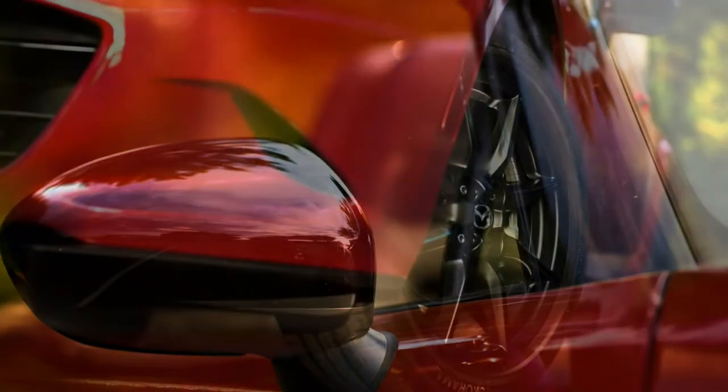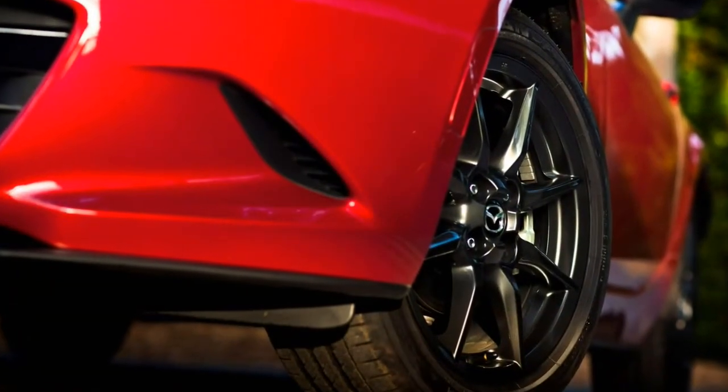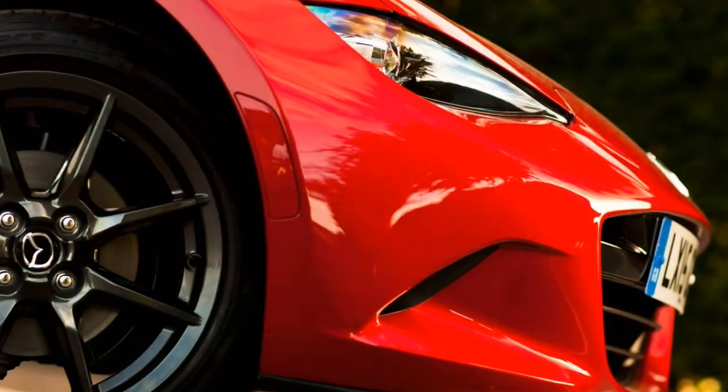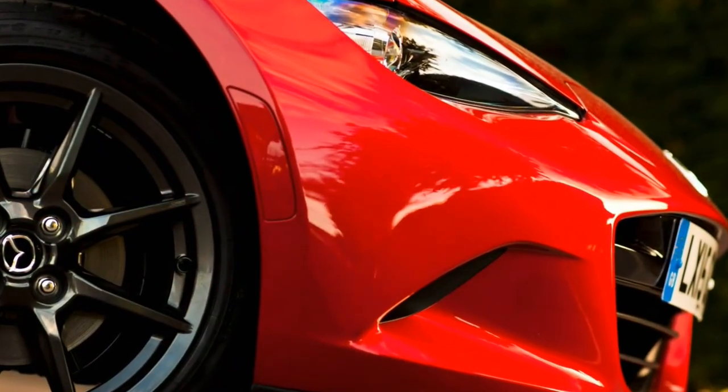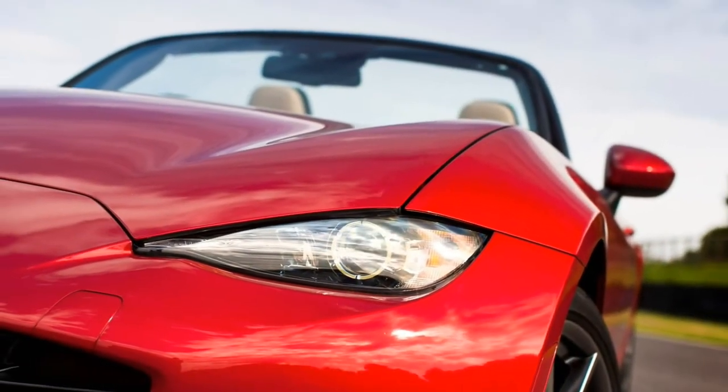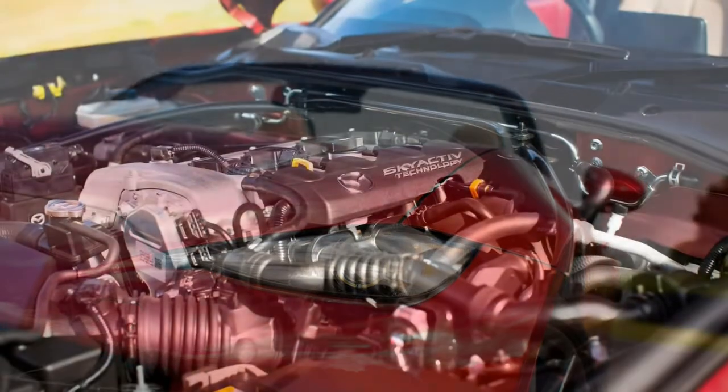In fact, it sounds and feels happier higher up its rev range than it does below 4,000 revolutions per minute. You'll likely have fun here, so much that you'll find yourself bouncing off its rev limiter regularly.